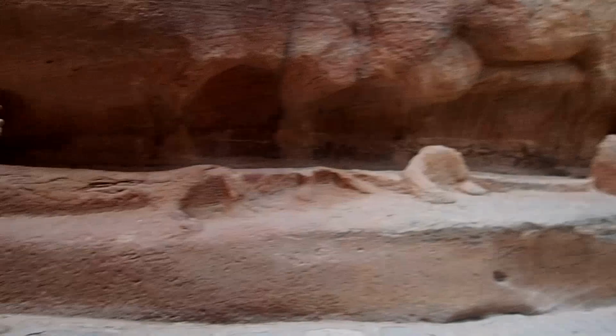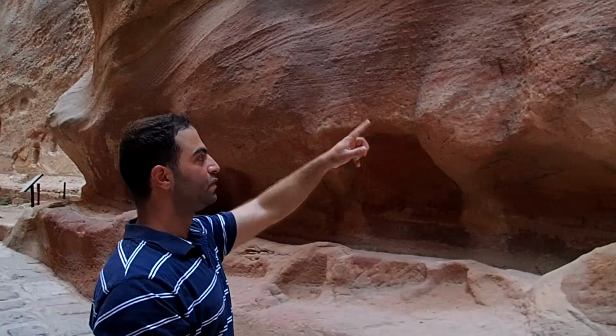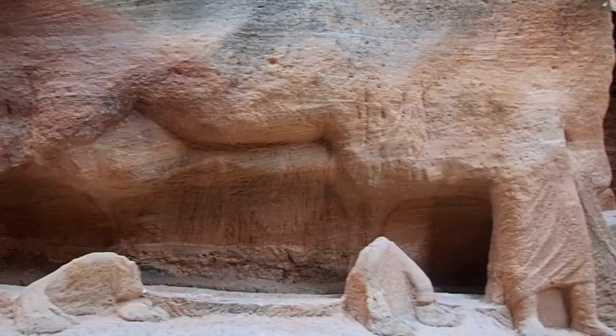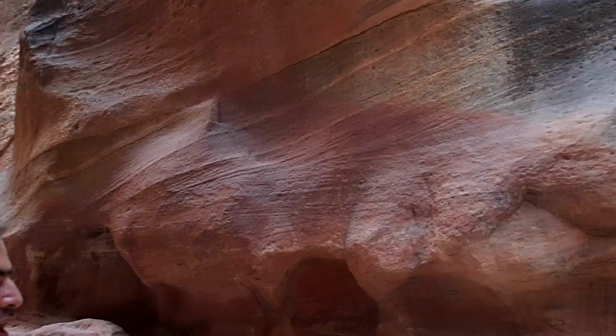On this side, it's not very clear, but you have a camel body and feet, and a camel shepherd. You have a shepherd and two camels. Of course, it's just to symbolize how important the camels were in the old times. This is one camel, another camel, and this was the shepherd. You can see the feet of the camel, and the shepherd is dressed in Roman clothing to show you that the Nabataeans and Romans were really close together before, of course, they became enemies.